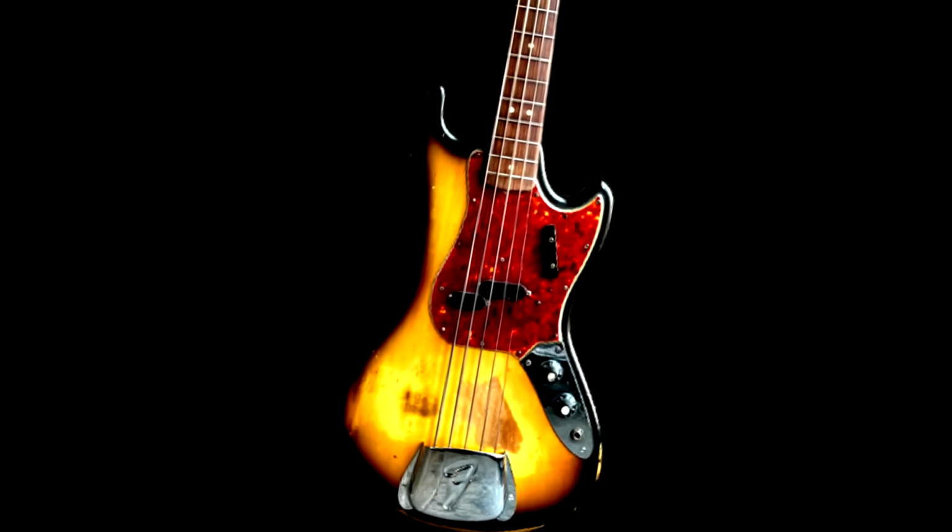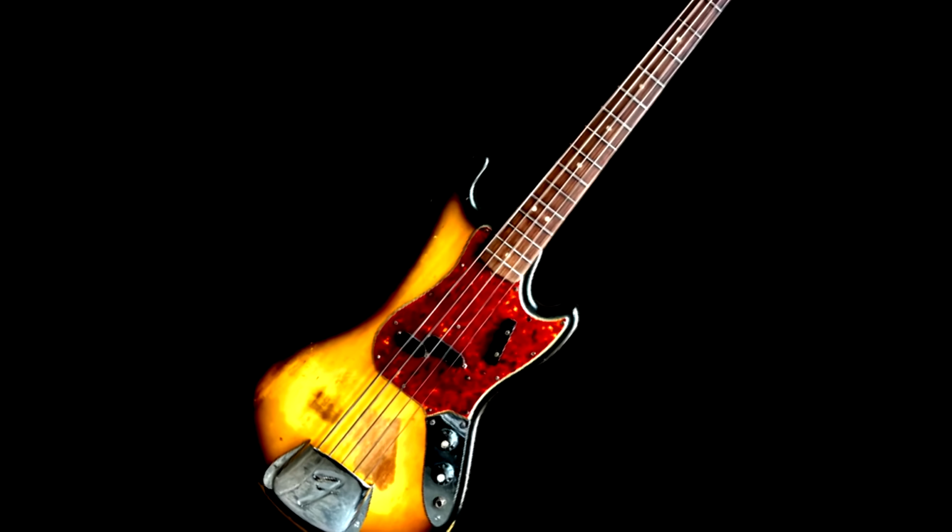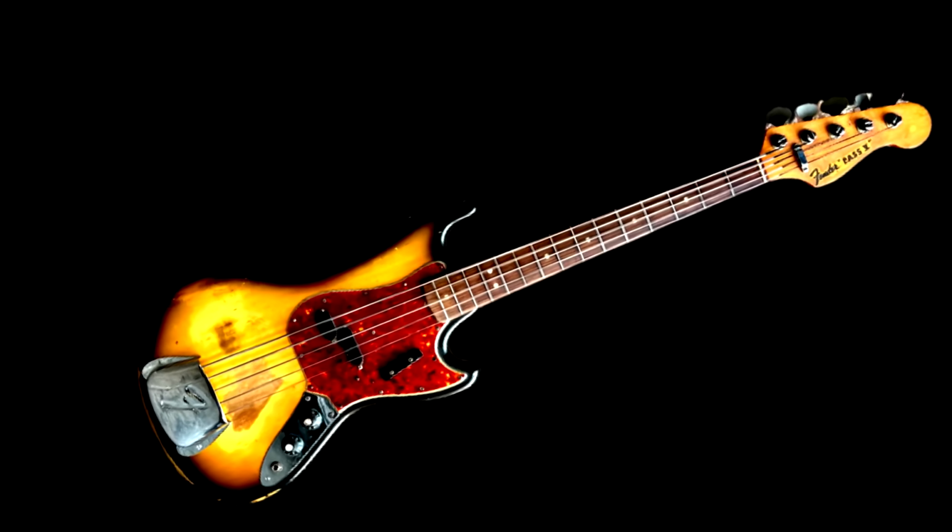I bet he was thinking, why am I playing this bass? This ugly bass. Now let's take a look at the design for a minute. Is it that ugly? Well, it looks like a stylized and stretched Jaguar.